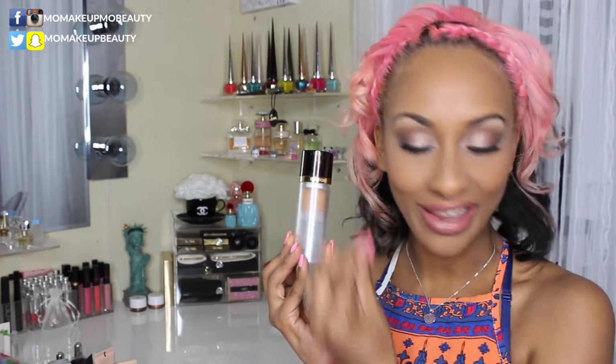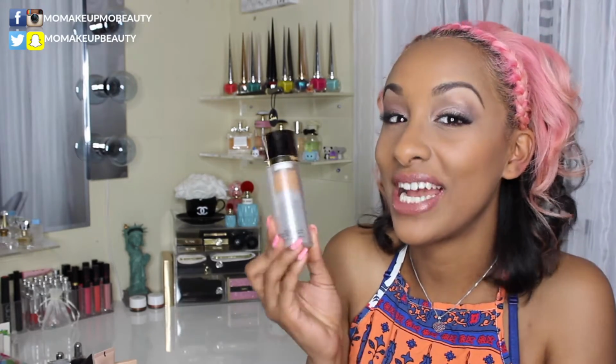The next favorite is my Tom Ford Traceless Perfecting Foundation. I love this foundation. You can tell. This foundation is a natural finish, long wearing, humidity resistant foundation that evens the skin tone and hydrates. This also contains an SPF of 15.